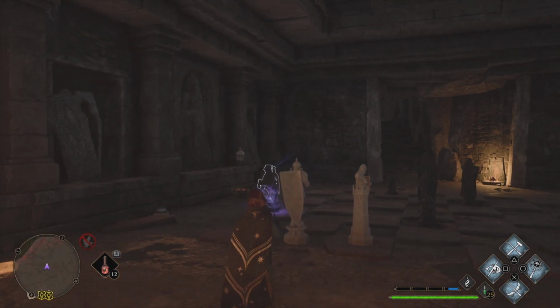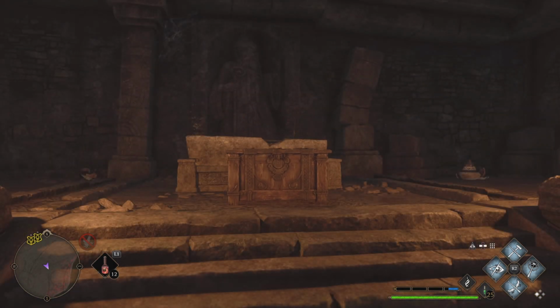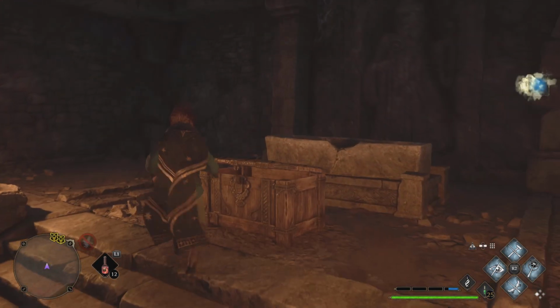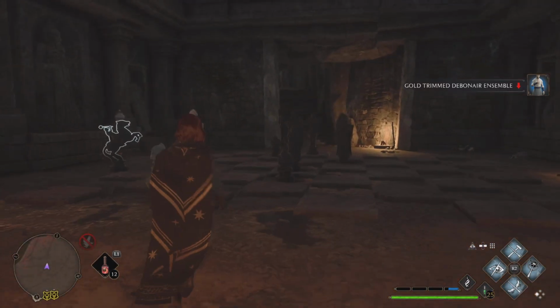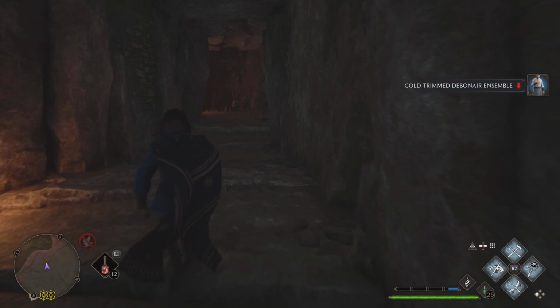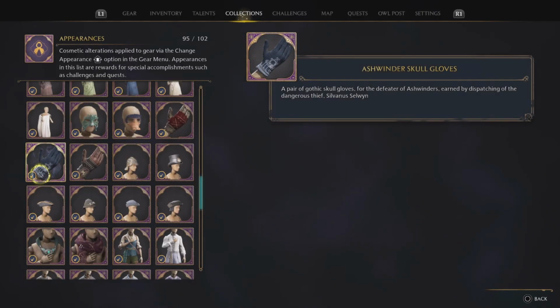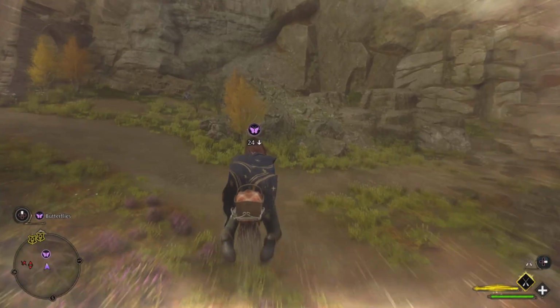I have to get that without getting hit by the queen. So there. Gold trim debonair ensemble. Still not the last one? Darn. How many more are left? The Ashwinder skull gloves are a pair of gothic skull gloves for the defeater of Ashwinders, earned by dispatching the dangerous thief Sylvanas Selwyn. There's some butterflies over here.